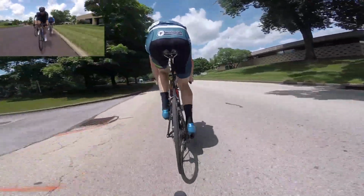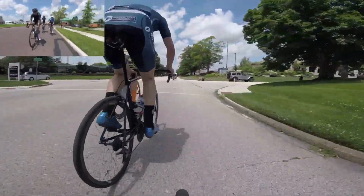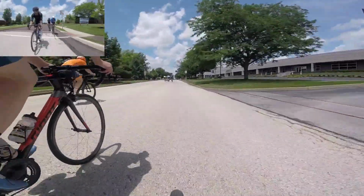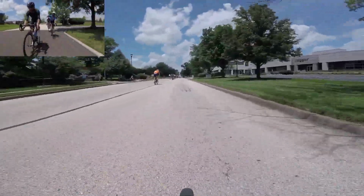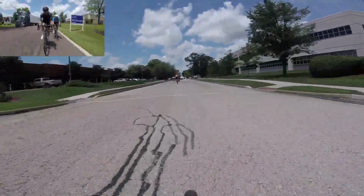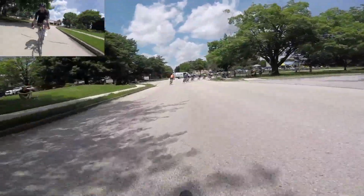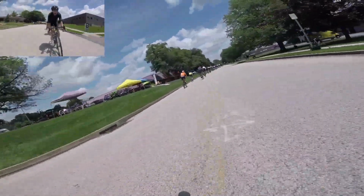This typically isn't really concerning, because the people right in front that open up the gap will typically try to close it. And then there are a few people behind us that want to sit in and save energy, but typically want to stay in the race. Unfortunately here, since everything is all lined out, it makes it a little bit tougher.